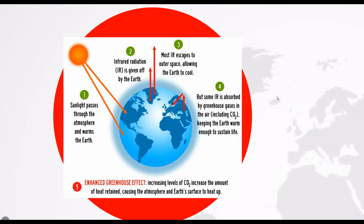And lastly, step 5 is where we have the greenhouse gas effect, or the greenhouse effect, where you have increasing levels of CO2, increasing the amount of heat retained, causing the atmosphere and Earth's surface to heat up.